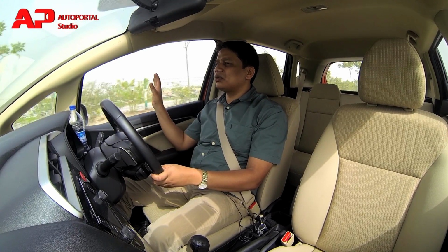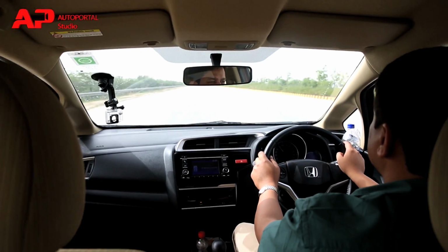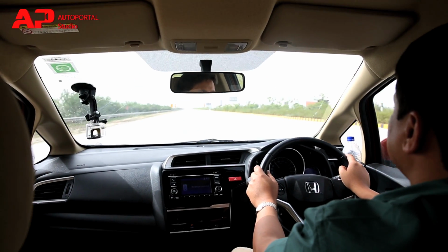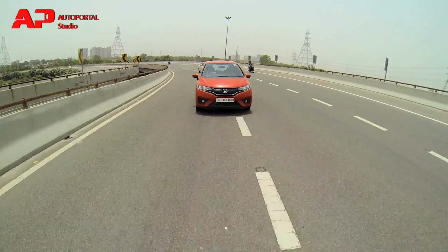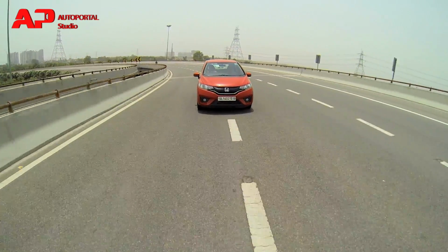The other good point, of course, is the fact that you get these huge windows. All the glass area in this car is huge, and you also get this little quarter glass over here, which means that visibility really is excellent, and you'll really appreciate that visibility when you are pushing this car into a corner or are negotiating a very tight bend, or if you have to reverse it into tight spaces.